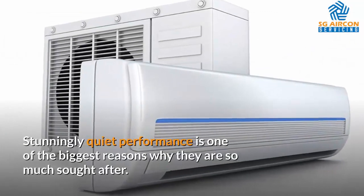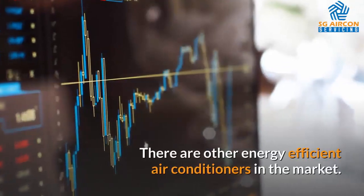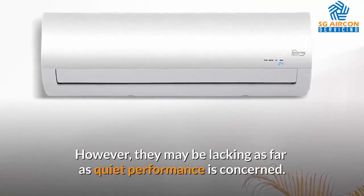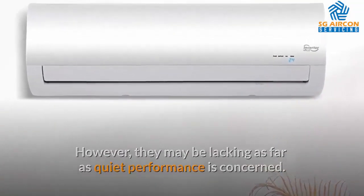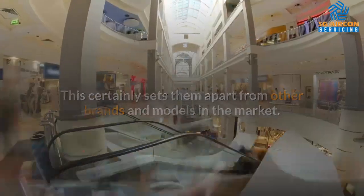Stunningly quiet performance is one of the biggest reasons why they are so much sought after. There are other energy-efficient air conditioners in the market. However, they may be lacking as far as quiet performance is concerned. This certainly sets them apart from other brands and models in the market.